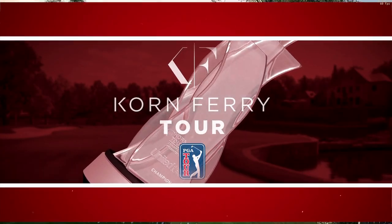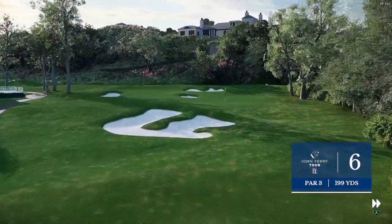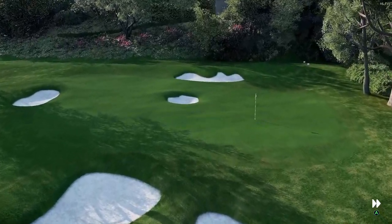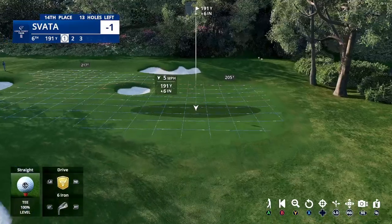You won't come across too many like this. Riviera's famed par 3 sixth at 199 yards. Hard to focus on anything other than that distinctive bunker cut right into the middle of the green. Finding the proper level is imperative here, because getting it wrong can create all kinds of unique problems.